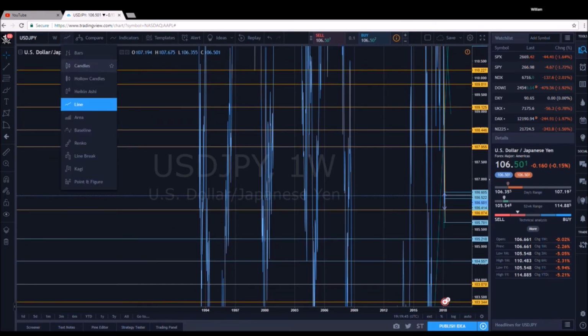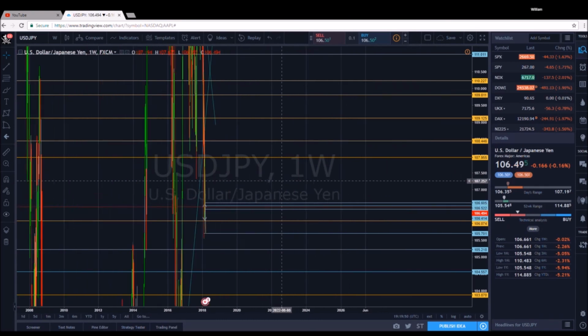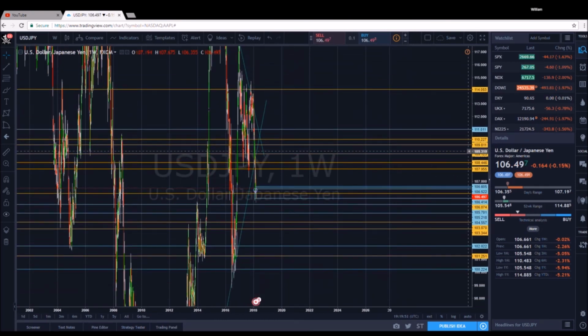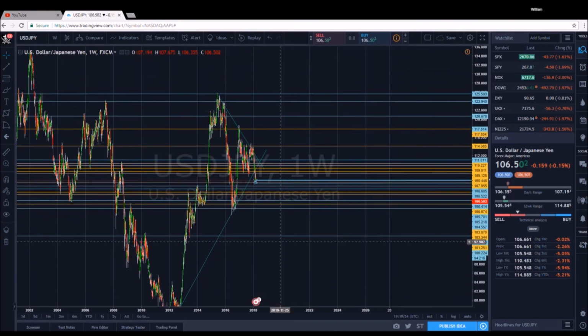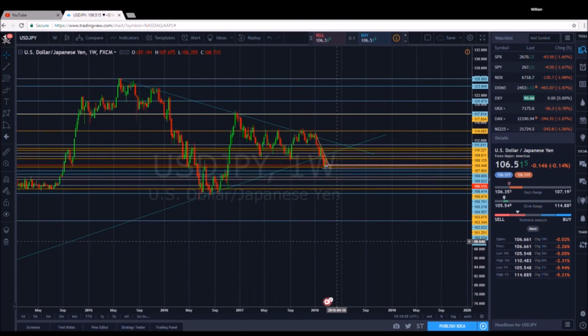Let me try to, you guys got to tell me how to make looking in between these different charts easier. Good God, this is why I like MetaTrader.